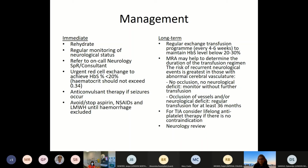Long-term, a regular exchange transfusion program every 4 to 6 weeks to maintain a hemoglobin S level below 20 to 30%. An MRA may help you determine the duration of the transfusion regimen, and the risk of recurrent neurological events is greatest in those with abnormal cerebral vasculature. If they don't have any occlusion or neurological deficit, you may want to monitor them rather than continue transfusion. If they do have occlusion of vessels and/or neurological deficit, continue regular transfusion for at least 36 months. For a TIA, consider lifelong antiplatelet therapy if there's no contraindication, and then obviously neurology review.